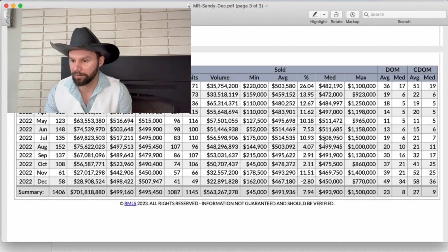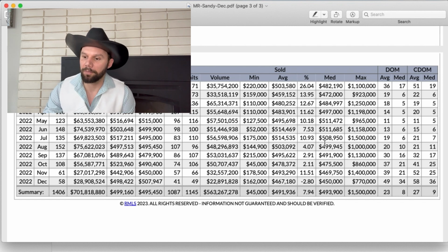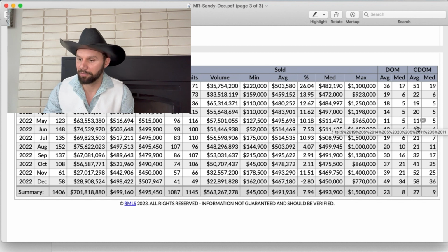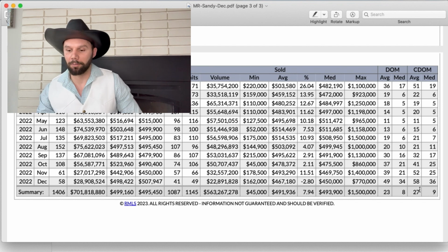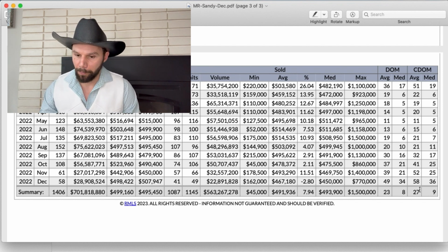But I mean, you can kind of just see the uptick that we have essentially just going up ever since May. Ever since May, we've done nothing but just go up. And now we're up about 58 days on the market here in Sandy.